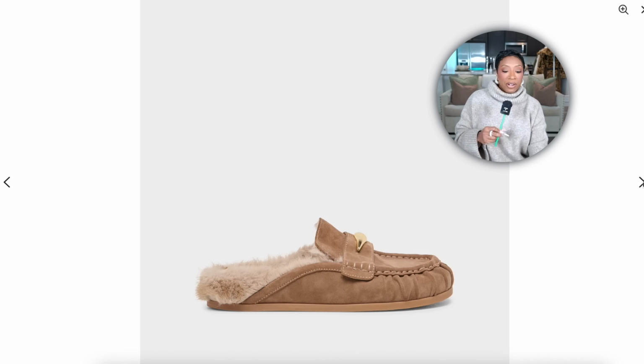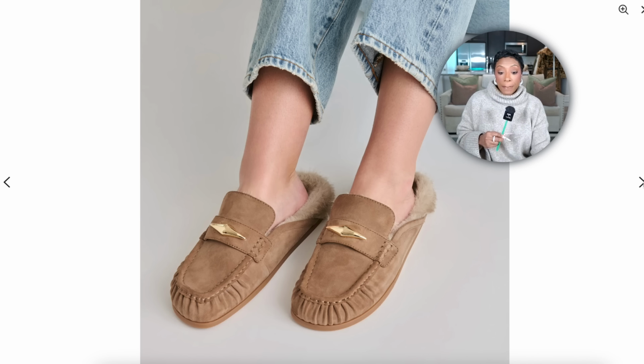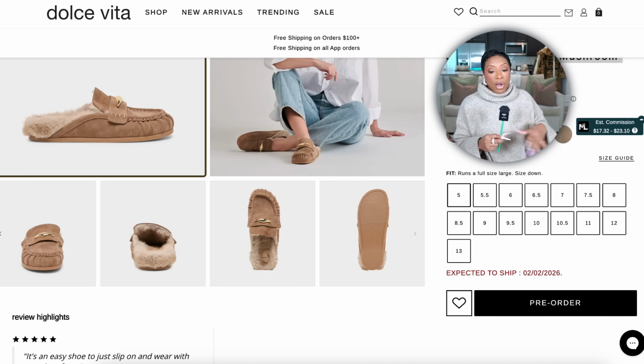Now I found another pair over here at Dolce Vita. These come in sizes 5 to size 13, and they have a million colors. Let me stop exaggerating. Not a million colors, but 1, 2, 3, 4, 5, 6 different colorways. These are called the Jodero Plush Flats Mushroom Suede. So these are suede. I like the color of them. I like the shearling in these as well. These are really cute. So this would work also, I think, with our look.